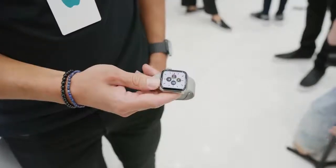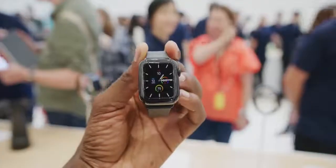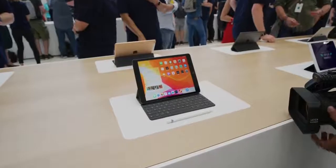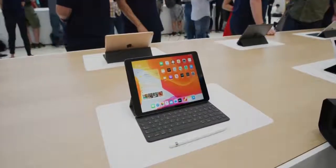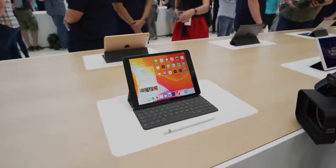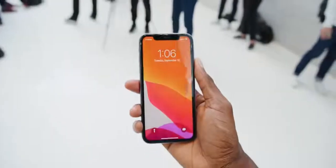And today there was also a new Apple Watch Series 5, a smaller update but with an always-on display now and the same battery life, which is cool. And there's a new baseline 10.2-inch iPad with pencil support and smart connector pins and a pretty great low price. There's going to be a new podcast episode of the Waveform podcast detailing all of this stuff, so stay tuned for that if you want a full breakdown of the event.